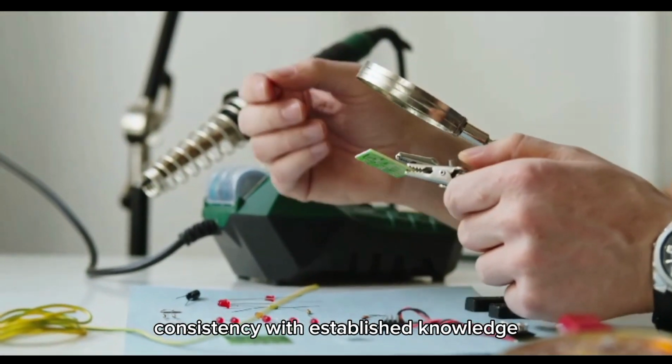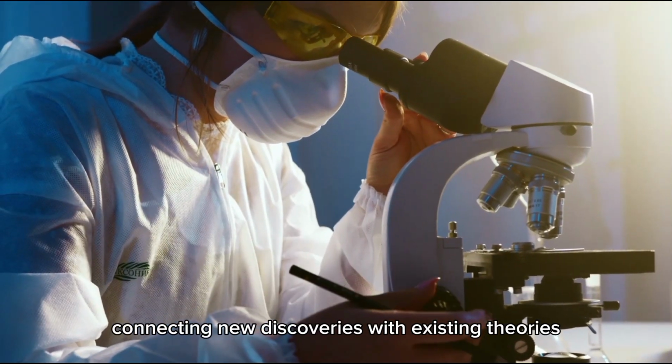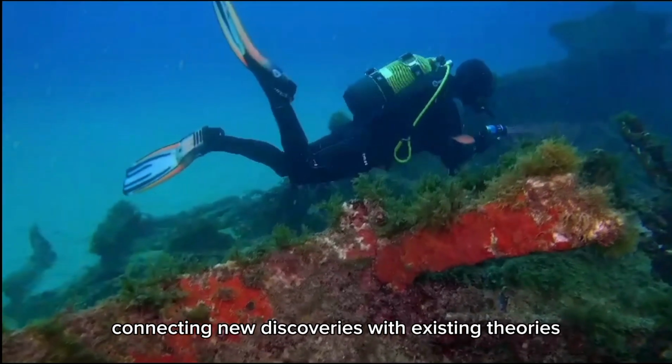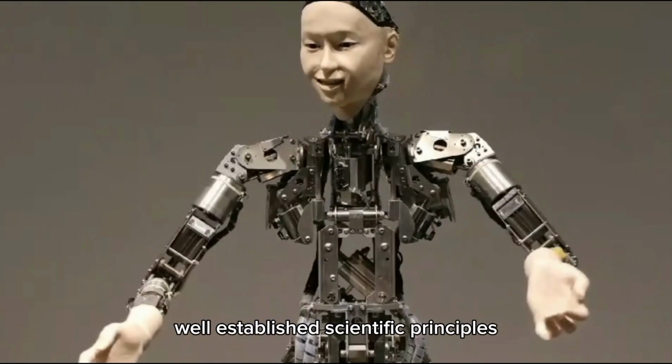Consistency with established knowledge. Science builds upon established knowledge, connecting new discoveries with existing theories. Pseudoscientific claims often contradict well-established scientific principles.